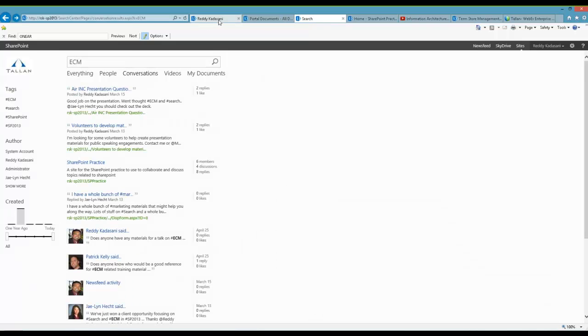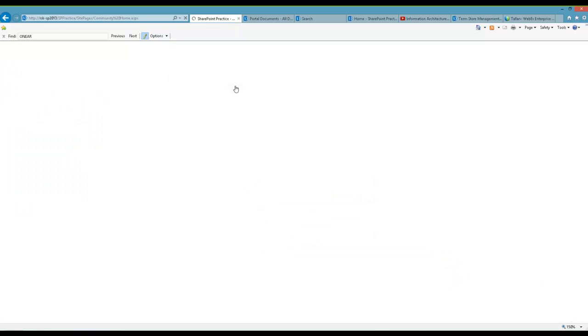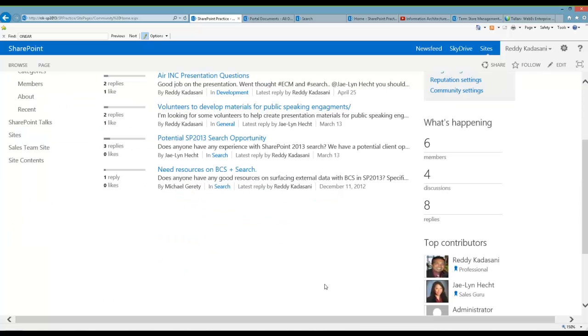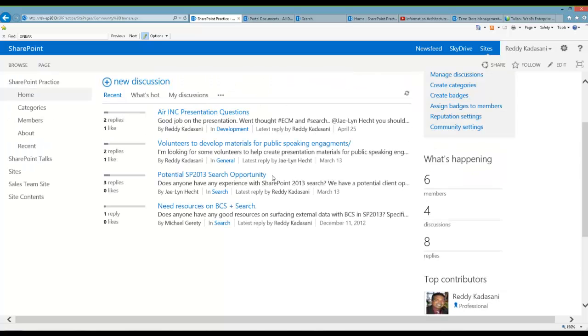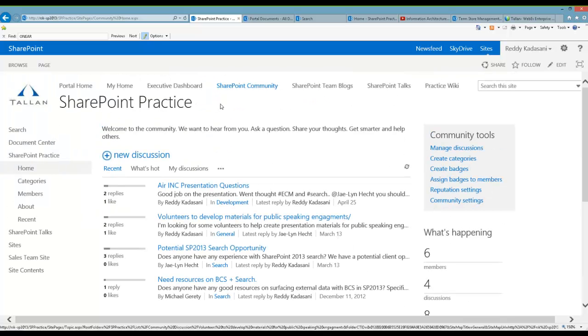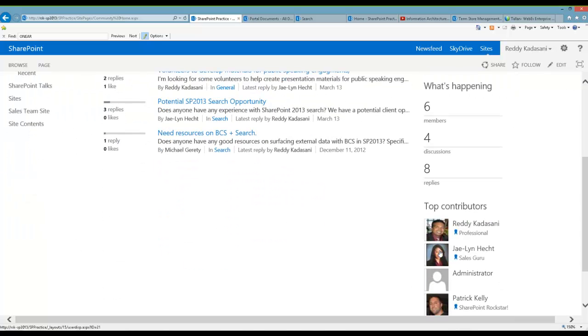Let me just go back here real quick to the portal landing page and show you the other sites that I've created here. So this is what is called a community site, where people can create groups, invite others to this group, and work together towards a particular project or goal or idea. Maybe there's a new concept, maybe there's a new idea that people are working through, and you could invite people together. So in this case, I've invited everybody in the SharePoint community at Tallan to the site, including somebody who's not in the SharePoint group, like for instance, the sales team.